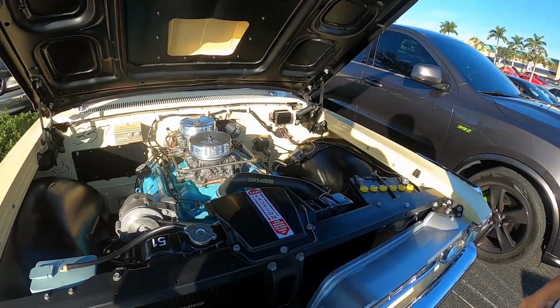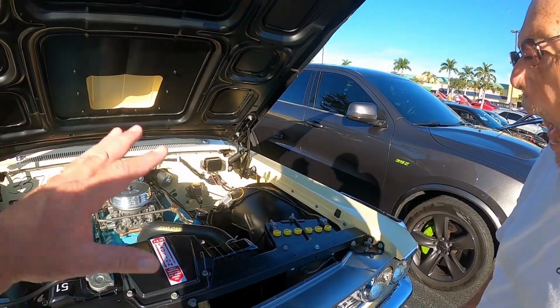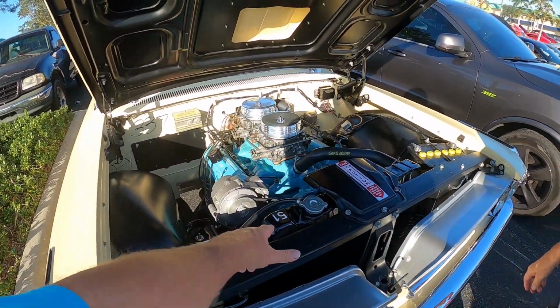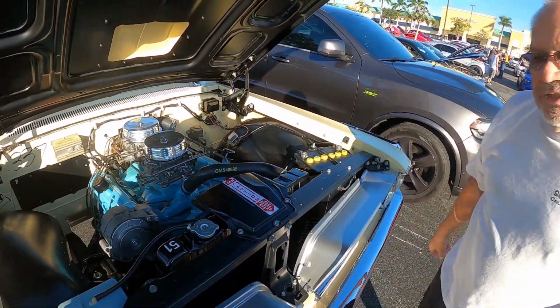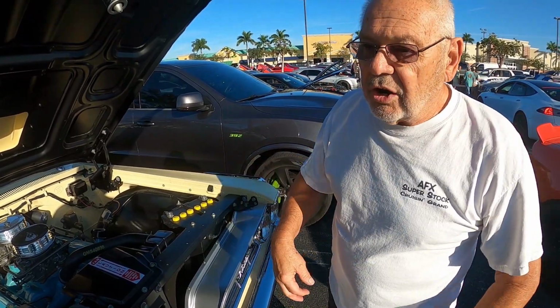Oh, okay. And you don't even go for shiny stuff. No, it's for racing. It's all the way it would have been in 1961. What does this 51 mean, if you don't mind me asking? That's just a number the factory used to put on radiators so they knew what car they would go in.